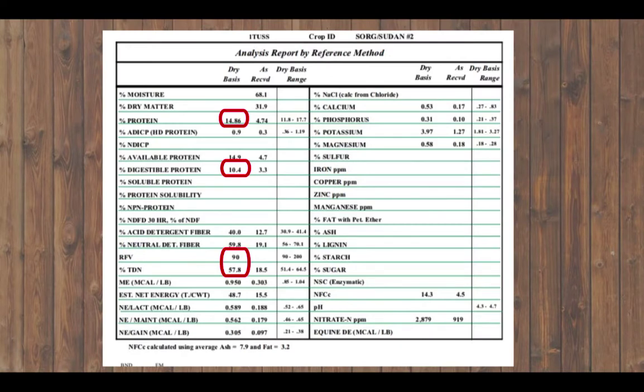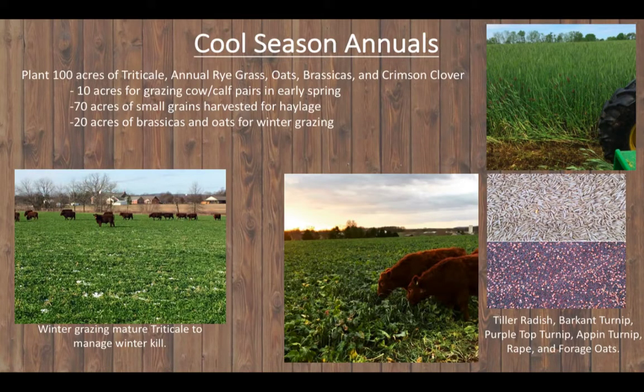Sorghum Sudan grass, you can see it's just about the same all throughout. So it's a real good crop, real nutritious. We've put a lot of pounds on by using this crop. Cool season annuals do the same thing, 100 acres here.